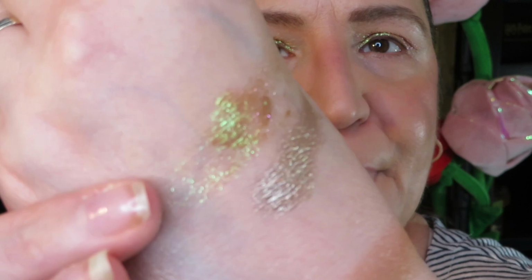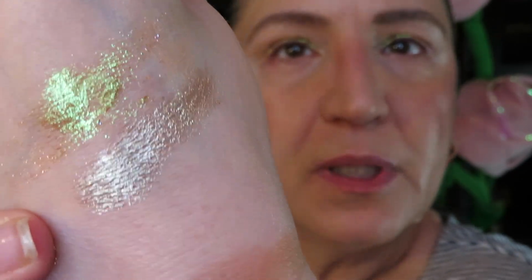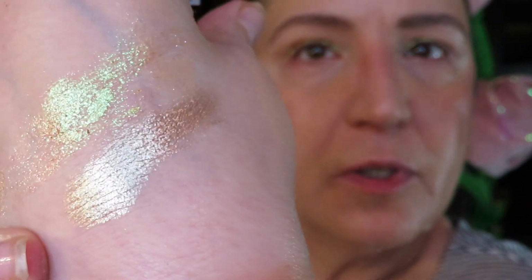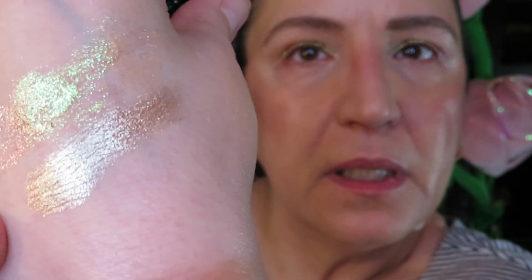Okay, I'm gonna try a Sephora eyeshadow, Metal to the Moon and Back. So they both have green in them, but this one has more pink and a darker base, whereas this one has some green and some white gold and more of a champagne. So, yeah.